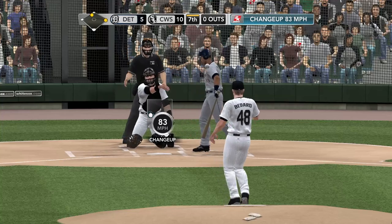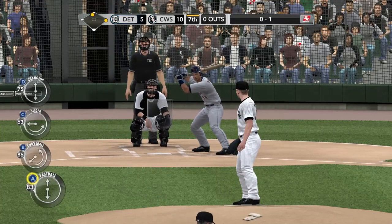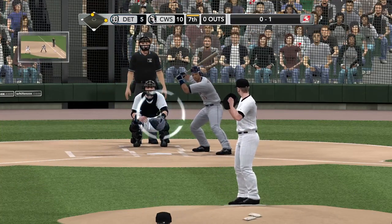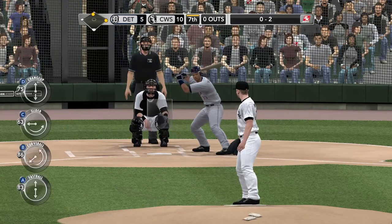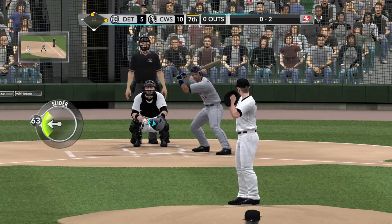And Bedard has him 0-1. That one a called strike. When you can mix speeds and hit your spots, this is what you get. Nice pitch. Called strike outside corner. Quickly in the hole now, 0-2.